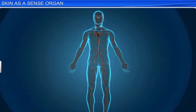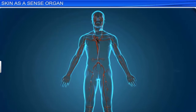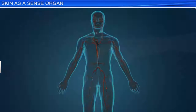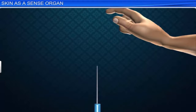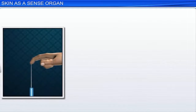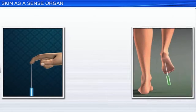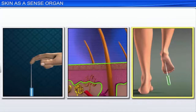Incidentally, the intensity of feeling a stimulus depends on the area of your skin. For instance, if a pin or thorn pricked your fingertip or heel, the intensity of the pain would be more in your finger than in your heel. This is because the epidermis is thicker in the heel than in the finger.